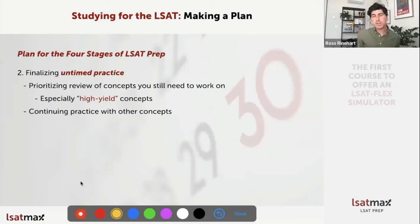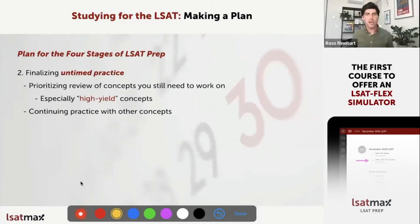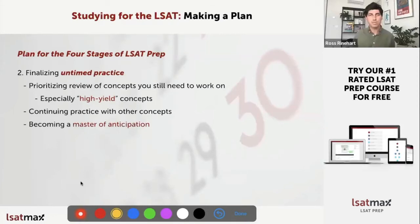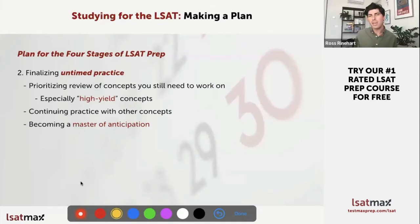During stage two, what we're ultimately looking to do is to turn the understanding from the previous stage into mastery. Particularly, we want to be a master of anticipation. Expert test takers reliably anticipate what the correct answer will say. They've learned how to read, think, and draw like a lawyer so well, and built a ton of experience through practice, that they know all these test tricks. Consequently, they can predict what the right answer is going to say for most questions.